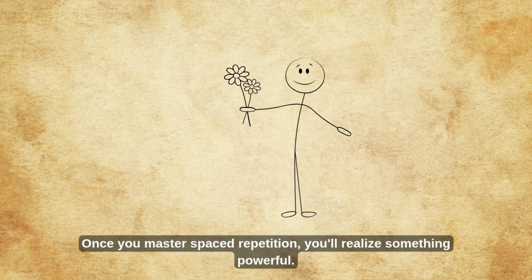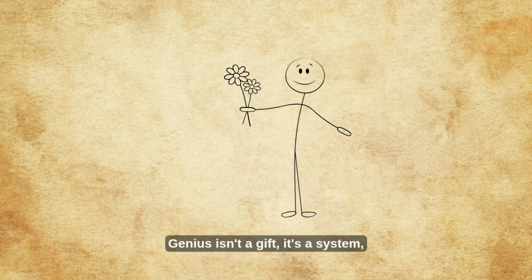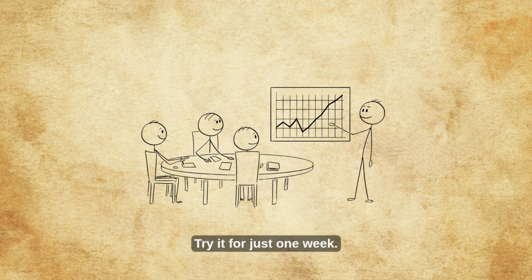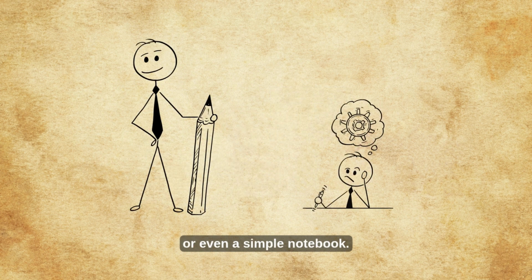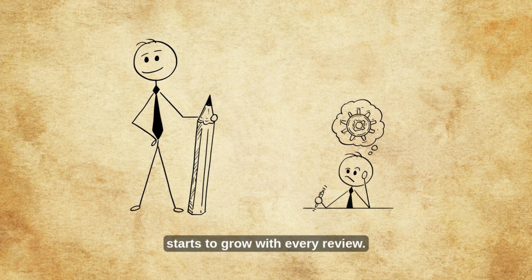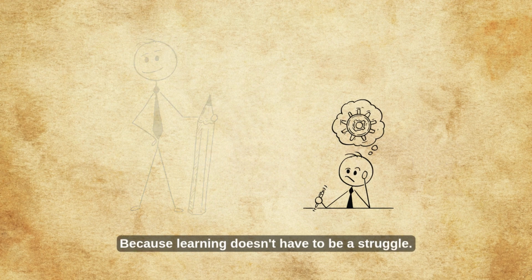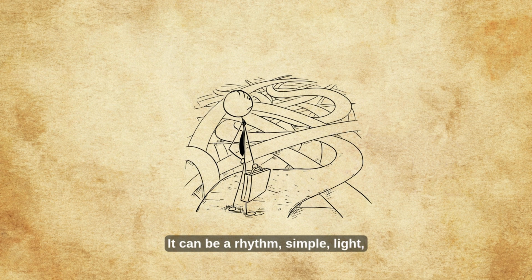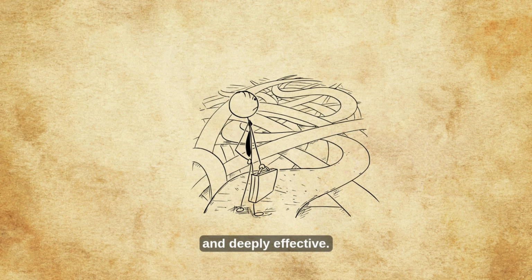Once you master spaced repetition, you'll realize something powerful. Genius isn't a gift, it's a system you can start using today. Here's my challenge for you. Try it for just 1 week. Use flashcards, use Anki, or even a simple notebook. Watch how much more you retain and how your confidence starts to grow with every review. Because learning doesn't have to be a struggle, it can be a rhythm, simple, light, and deeply effective.